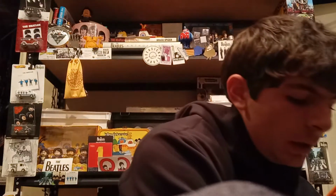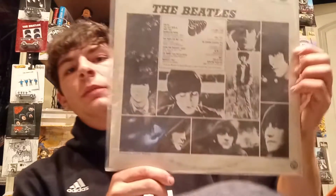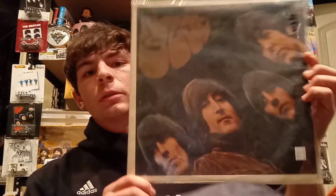I picked up 3 records, 2 Beatles, 1 solo. We're going to start off with Rubber Soul. This is a 1971 reissue on the Apple label, and this one is from Jacksonville. The record's in pretty good shape as well. I've been looking for different pressings of U.S. releases for a good bit of the year now, I would say, so it's another pressing slotted in for Rubber Soul.